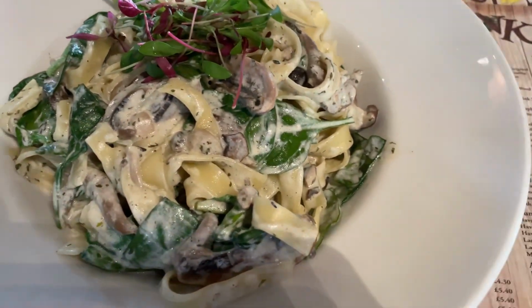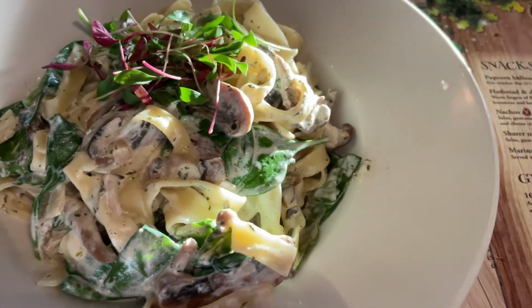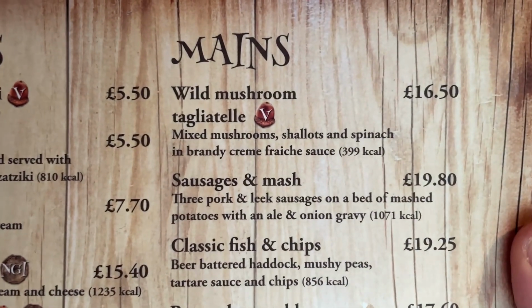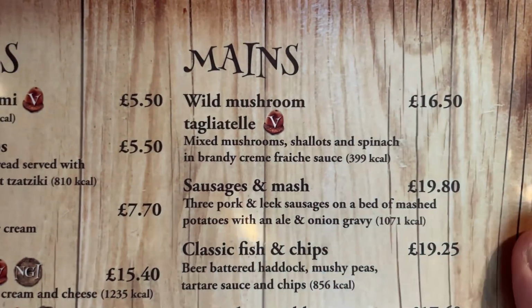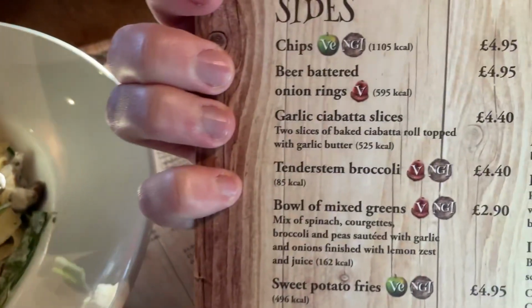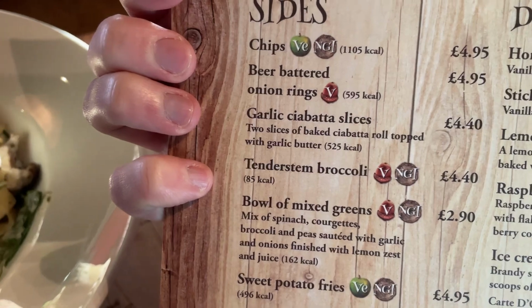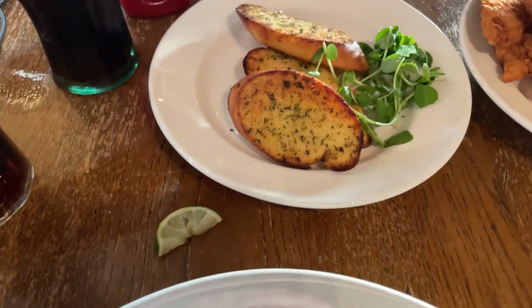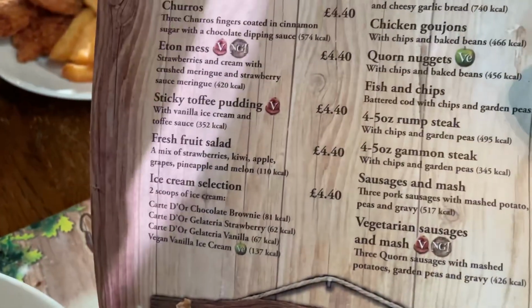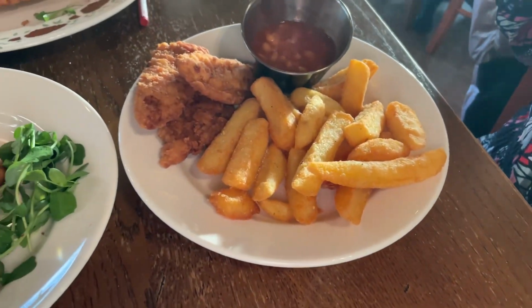Okay, so the food is here. This is my mushroom tagliatelle. It was wild mushroom tagliatelle, so it's mixed mushrooms, shallots and spinach and a brandy creme fraiche sauce. It was £16.50. I also got a side of garlic ciabatta slices, 2 slices of baked ciabatta roll topped with garlic butter. They were £4.40. Matilda got the kids chicken goujons with chips and baked beans at £7.70.